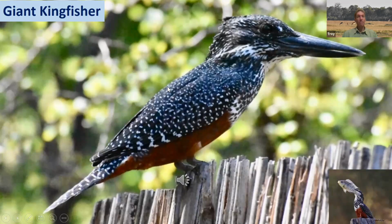Right in the back porch area was this giant kingfisher, the biggest kingfisher in the world. You can see it catching a tilapia here in the corner. Anyway, a remarkable bird. It needs to catch at least a big tilapia to keep it going. And here's what that kingfisher sounds like.